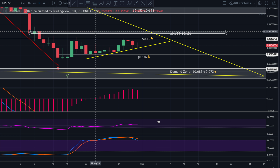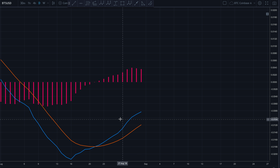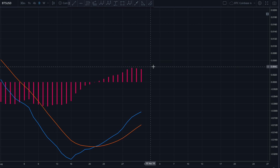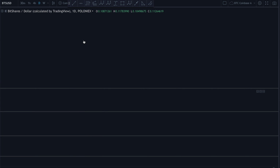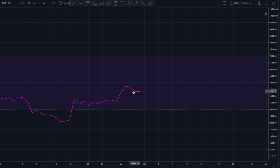Looking at our indicators, this is on the daily histogram. Daily MACD is still trending up. The histogram is kind of flattening out. MACD and signal line are kind of moving sideways, suggesting that we don't really have any real indication of which direction price is going to go at the moment. Kind of a neutral indication. We're getting the same thing with the RSI. It's sitting at about 43. Plenty of room to rise, plenty of room to fall.